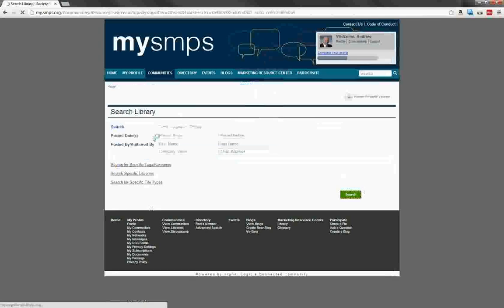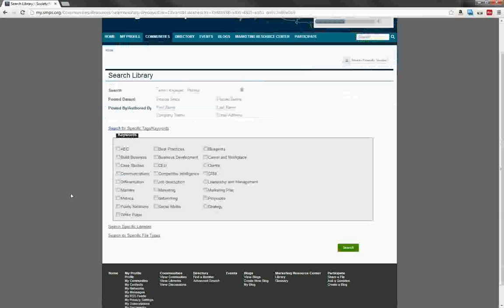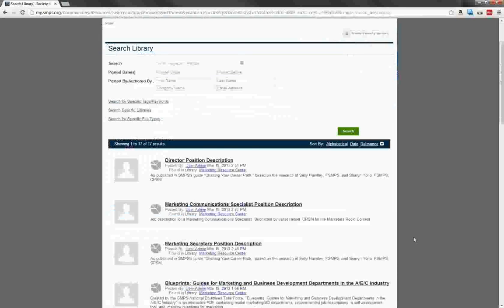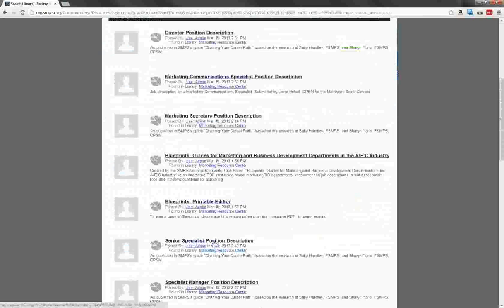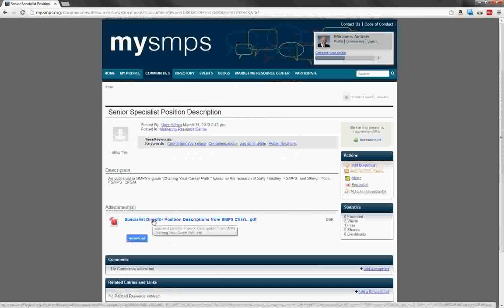There's great searchability. You can obviously search on keyword and term, but there are also specific tags that we're working on populating in the Marketing Resource Center. So say I was looking for a job description. I could click job description and hit search. And now here are all the job descriptions that are in the Marketing Resource Center currently. And then I can click through if I wanted a senior specialist. Here's the description, and then the document that I can either open or download.